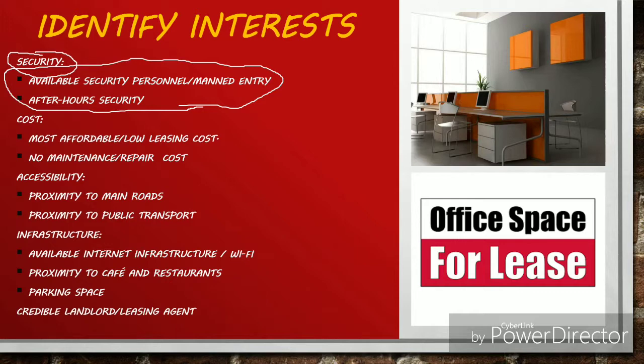So this is where you sit down and have a discussion if you have partners that you need to discuss, and you have a discussion about what do you want, what are your interests. So for these guys, their interest is security, and under security they want to ensure that they have available security personnel or manned entry. They also have after hours security, obviously, because this is important to them. Probably they leave valuables in the office, or there's someone working in the office after hours, so they just want to ensure that they have security.